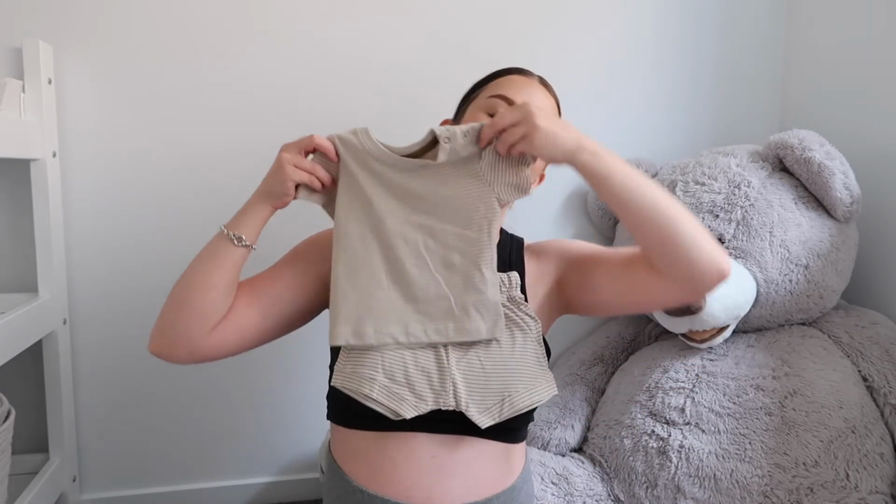The last little thing from Best and Less I got, which again is very beige mom of me, even though it's not beige, it's like sage green, but I couldn't help it. I love these little shorts. I think they're the cutest thing in the whole world. I don't know how practical they are. I think they will be in summer, but I just love them so much. And the little set, I died when I saw this little set.